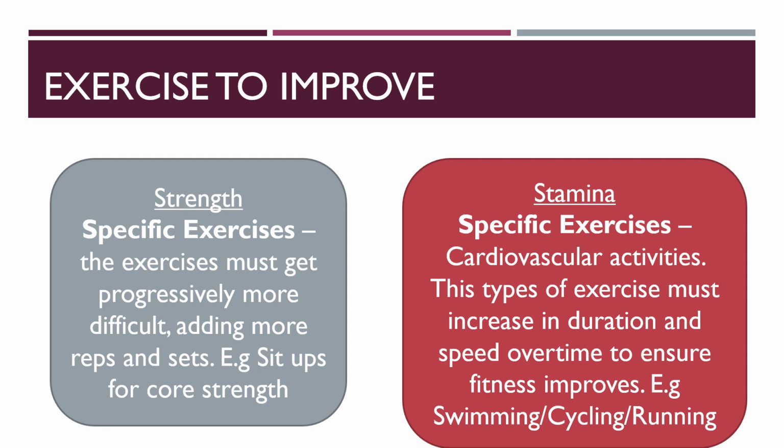Okay, exercise to improve. How are you going to improve strength, or how are you going to improve stamina? They're quite similar, so it's just about specific exercises. Let's take core strength, as you can see at the bottom there. Doing sit-ups and planks will really improve your core strength. But when you're asked this question, it's often 2 marks, so to get the 2 marks you have to be extremely detailed. Read this with me: the exercises must get progressively more difficult, adding more repetitions and sets. It might be describing a sit-up, saying that you would do 10 reps and 2 sets. The next time you do it, you do 20 reps and 3 sets, for example. So it's progressively getting more difficult, therefore the dancer is going to improve their strength over time.